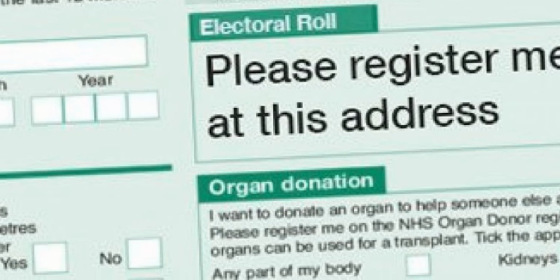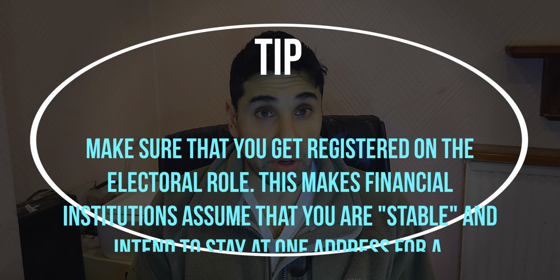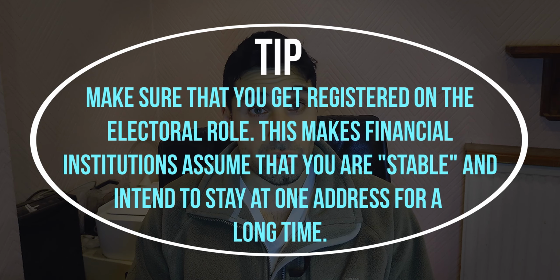One other thing that I haven't touched on is the electoral roll. That's actually very important. So if you are not on the electoral roll, make sure that you are on there, because financial institutions and also credit companies like Experian and Equifax will use the electoral roll as a way to tell your address. So if your address matches up to that, that's extra points for you. And most credit card companies like that.